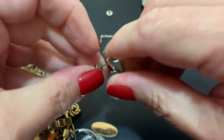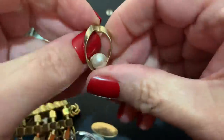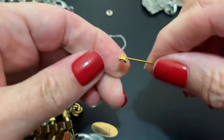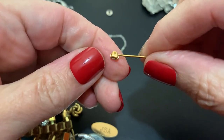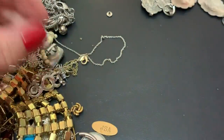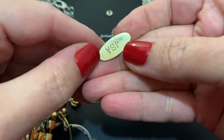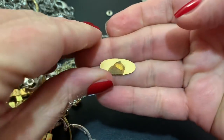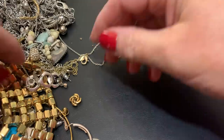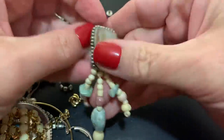This is a little pierced earring with, looks like a faux pearl. I guess this was part of a brooch. No more. JSA was attached to something. Oh, here's another one. Those are hefty.